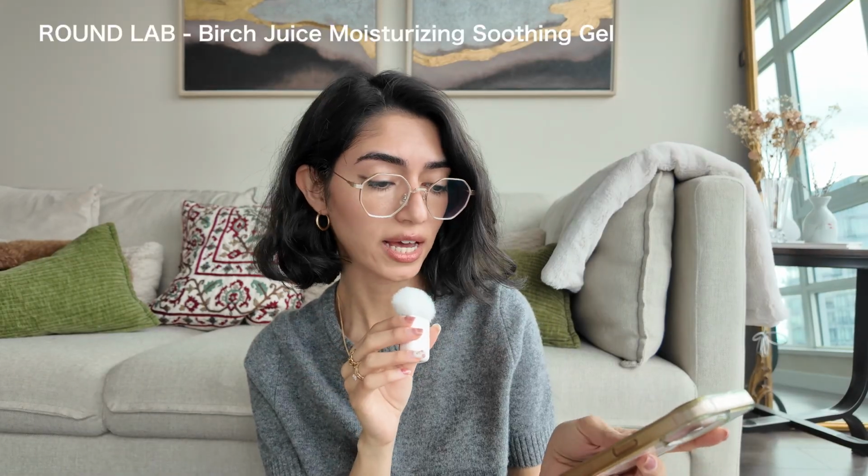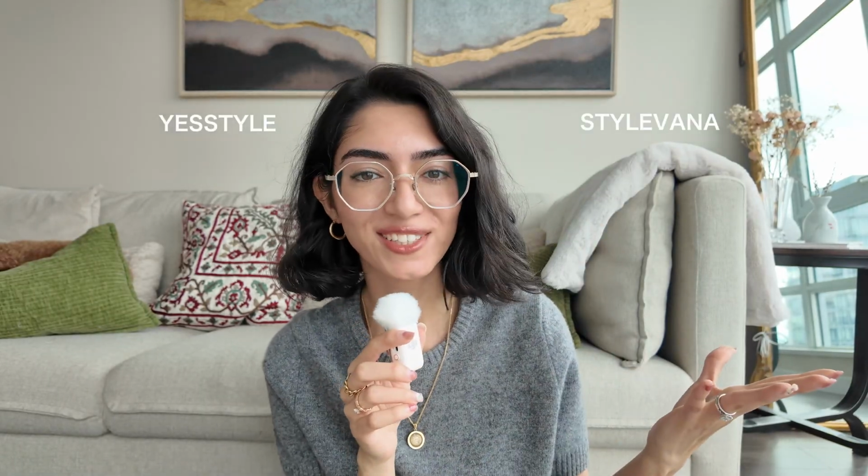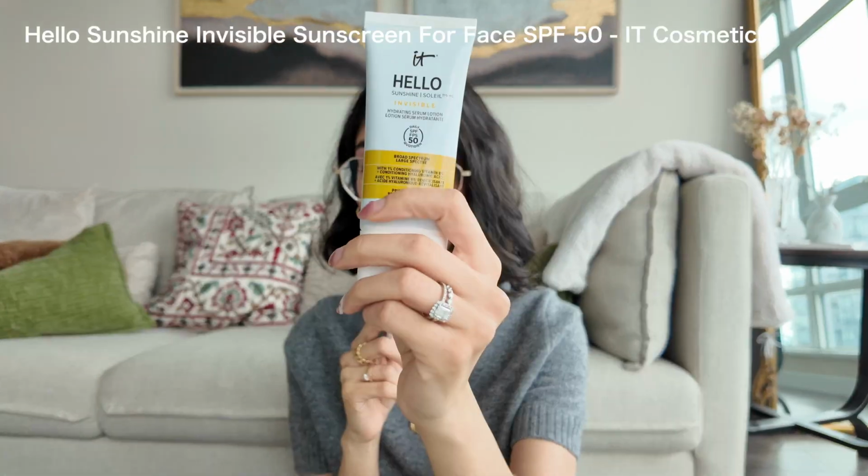Other Korean sunscreen brands that I really like, there's one from Round Lab, Beauty of Joseon, obviously the cult favorite. And another one that is really good is called Haru Haru Wonder, something like that. But all of these products can be purchased on YesStyle or Stylevana, and they all ship to Canada too, so it's perfect. I do alternate between my Korean sunscreens and this one from It Cosmetics.